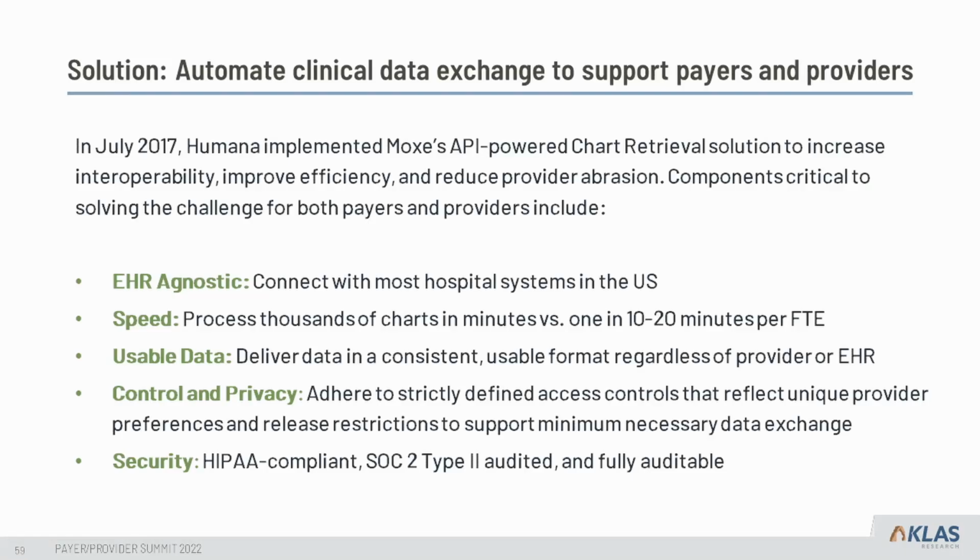And so with Moxe being EHR agnostic, we're able to hit different providers that are on different EHR systems. We're able to do thousands of charts in an hour instead of what would take days and days before. And then the usability of that data, how we can bring that and discreetly use it for predictive models and understanding people who are at risk for readmissions and other functions like that. But then also to do so in a way that controls the privacy and really makes sure that it's secure and HIPAA compliant.